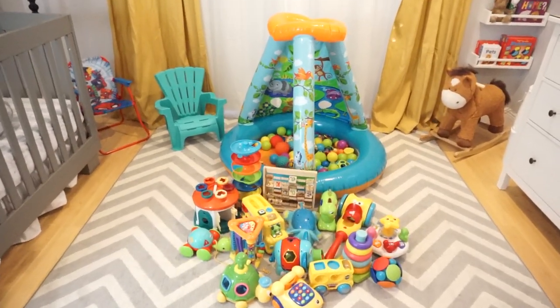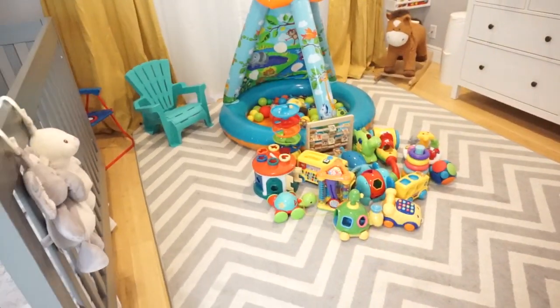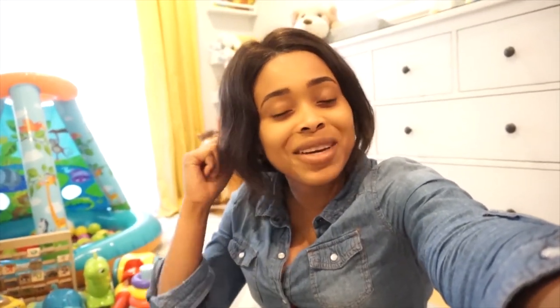So yeah, this is what it looks like with the toys and the chairs out. And we are done. This room is clean, it's spotless, it smells fresh. It took about 3 to 4 hours to get this done, and I'm so glad I did. I've been procrastinating, but the kids' room is nice and fresh now.